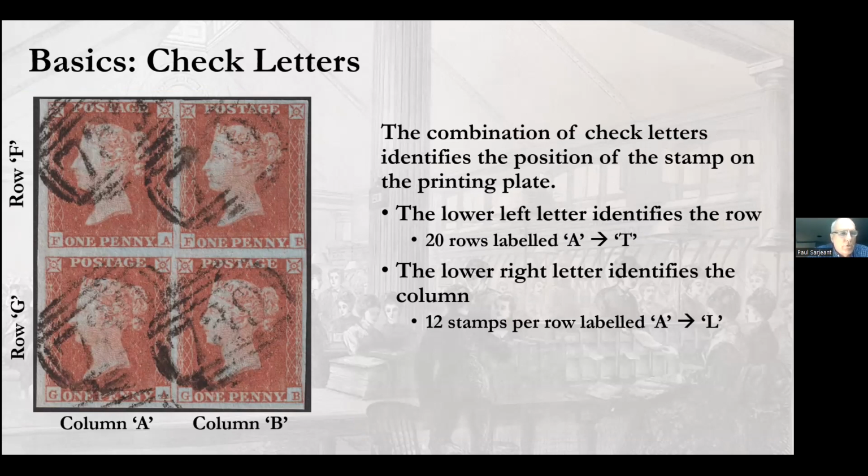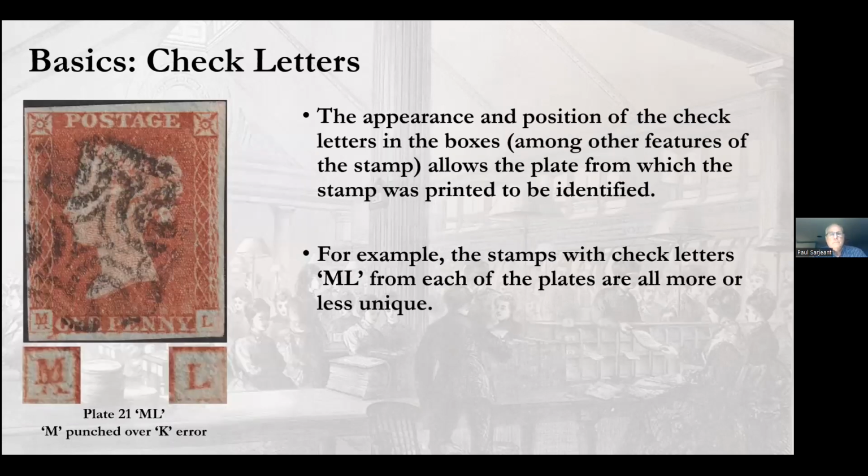And you can see this sequence, FA, FB for the second column, GA for the seventh row, first column, and GB for the second column in that row. Not only do the check letters tell you where on the plate a stamp was printed, which of the 240 positions, but because the letters were hand punched, each stamp is unique.